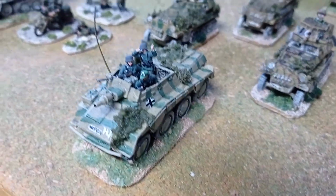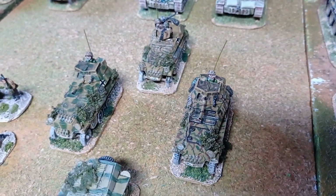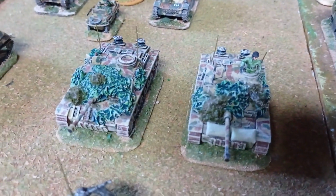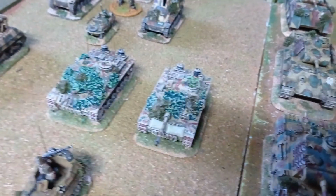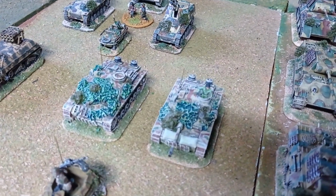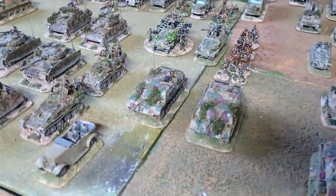Here you have a Frontline 4-wheel 75mm short gun. You have a group of Britannia for the other 250s. The Panzerjäger battalion, the Jagdpanzer battalion, sorry, had Sturmgeschütz 3 instead of the previous Jagdpanzer 4.